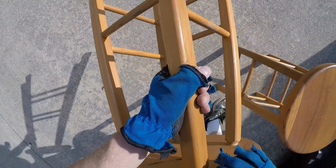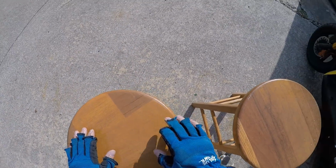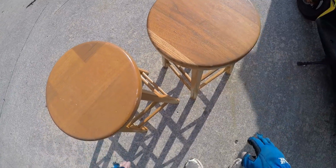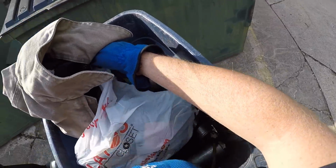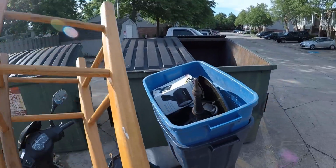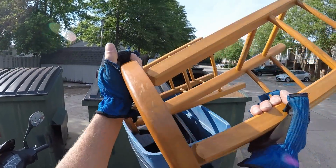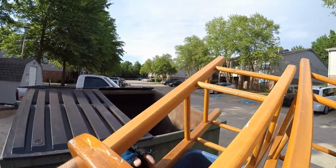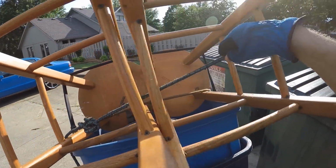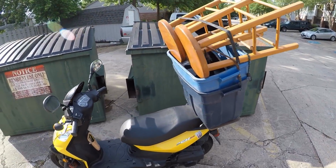That one's got just a little tiny bit loose. I'll stick some wood glue down in there maybe, but it doesn't really need it. I mean, it's solid. This one's solid as can be. See, that one should go like that, and this one should go like this. You wouldn't think I could carry this so easily, but I do. Bungee cord action. There it is.